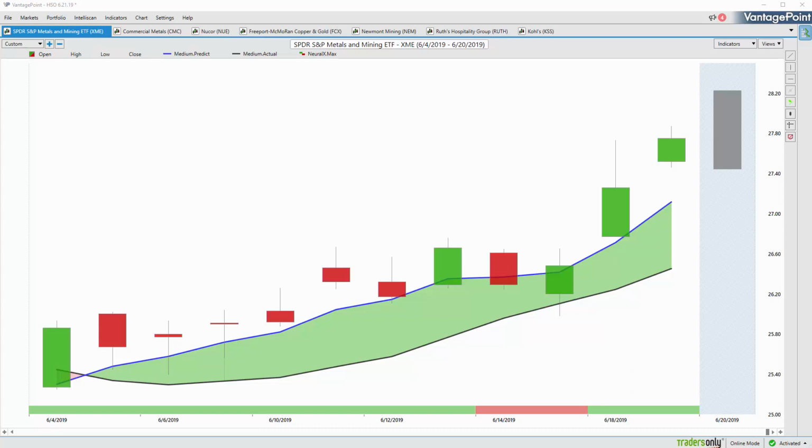We're going to start out and do things a little bit differently in this week's Outlook, in that we're going to take a look at the XME ETF, the metal and mining ETF. And actually a lot of stocks within that ETF to really highlight an important point of how these intermarket relationships work and how the software here can really clue you into some good opportunities and to take some positions in the market. Then we've also got Ruth Hospitality Group and Kohl's. So definitely a lot to look at today.